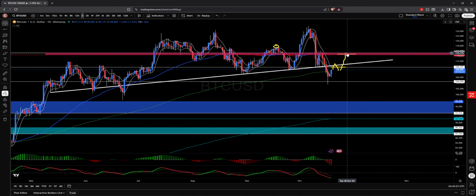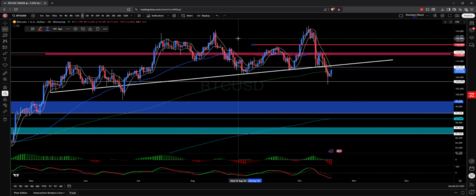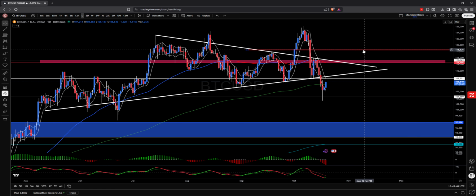So let me get rid of these lines. Let me put my stop line back in. Give me 1 second. About right in there. And then we also do have a trend line. We mark it right through here. Comes right through there.